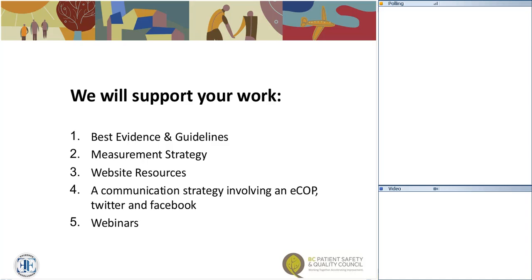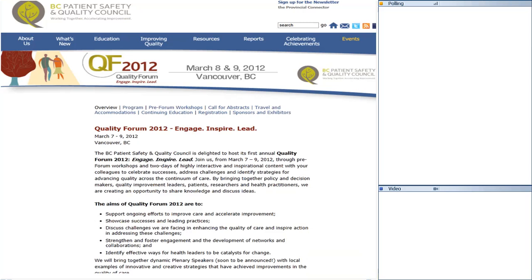A couple of other points to make is that we're actually putting together an improvement conference in March in Vancouver, March 7th to 9th. And we hope to have as part of that a pre-conference on the 7th where we look at improvement techniques in the emergency department and probably in the acute care setting, and looking at processes around lean and so on, that will be a real practical approach to that. And we're trying to put that together at this point.